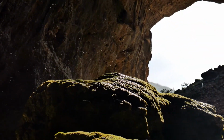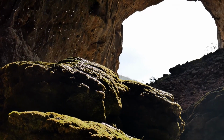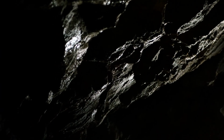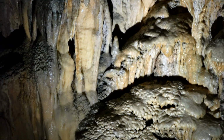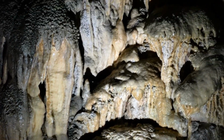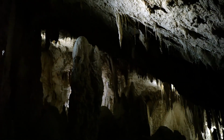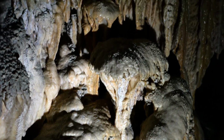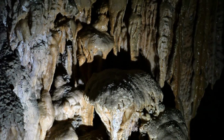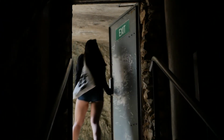We went on a very wet day, which made for spectacular scenery with the water flowing over the walls and dripping from the ceiling. With a sometimes slippery track and quite a few stairs, the walk does require a moderate fitness level. On your way through the South Glory Cave, you'll see active stalagmites and stalactites, sparkling flowstone, reflection pools, and many other active features. When you exit the cave, it's only a short walk back to the car park.